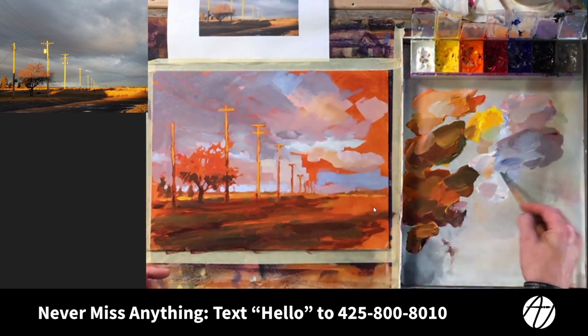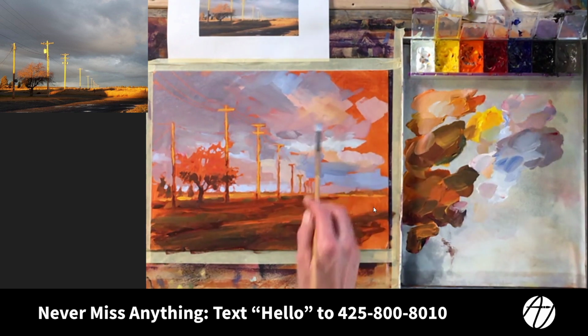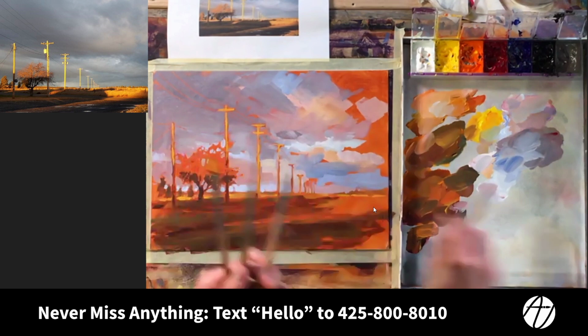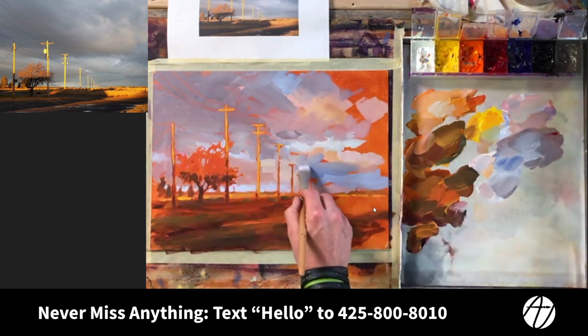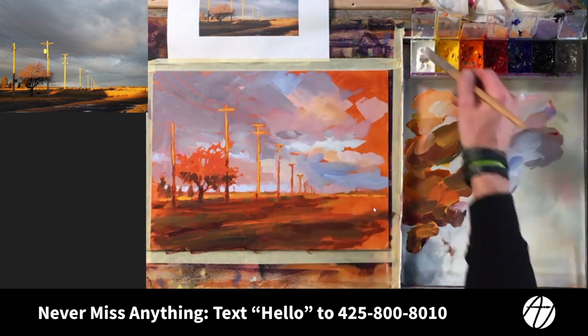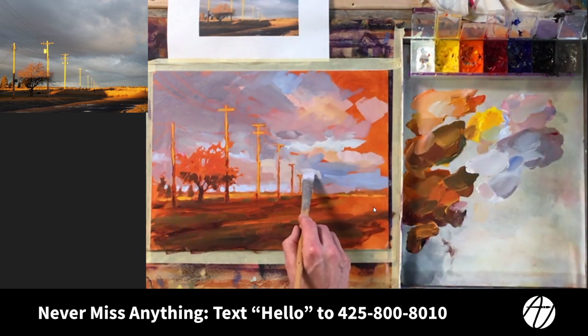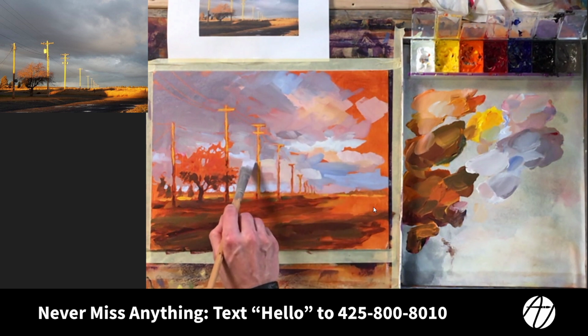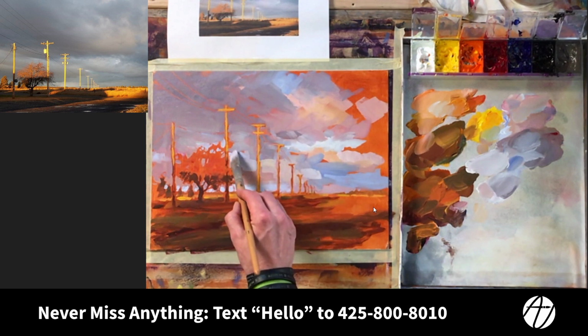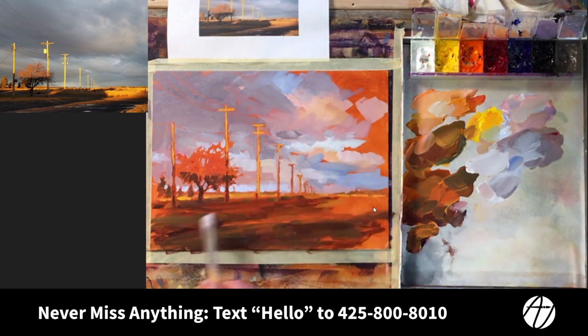Colleen is asking why you cut around the poles instead of painting the sky and then painting the poles over the top. That's a very good question, because I like to do things the hard way, Colleen. I don't know. It's kind of a funny thing. Honestly, it's habit partly. Since the early days of painting, I've been painting this way, where I paint the foreground and then I paint the background. And part of it is also, I like the way it looks.